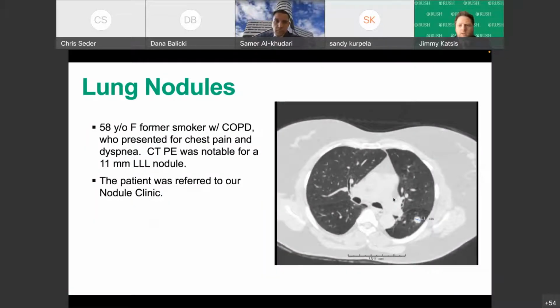We'll start with a case. This was a 58-year-old female, former smoker, who presented to our emergency department with chest pain. She had a CTPE, which was notable for an 11 millimeter left lower lobe nodule, which you can see here. This is negative for PE. She was referred to the nodule clinic for follow-up.